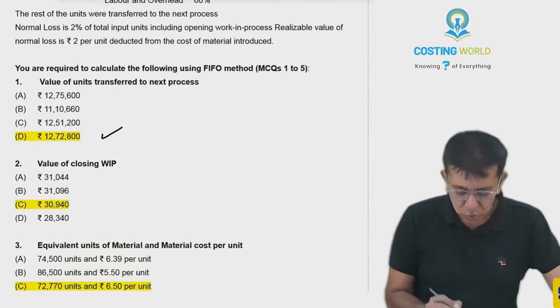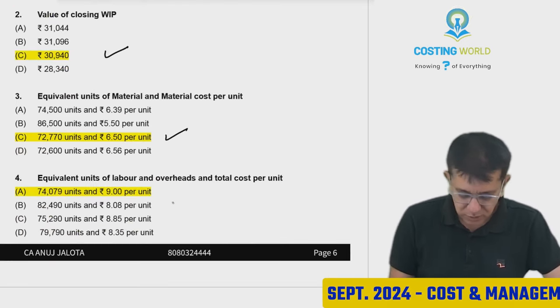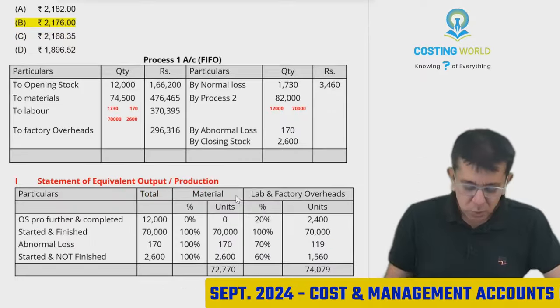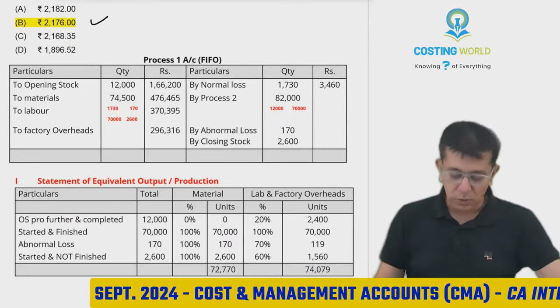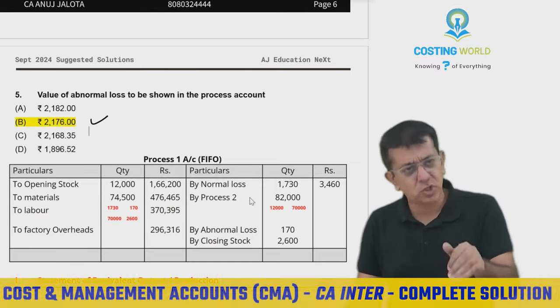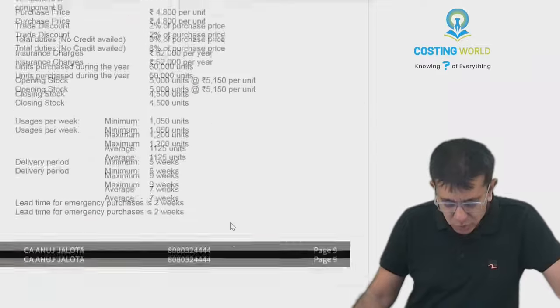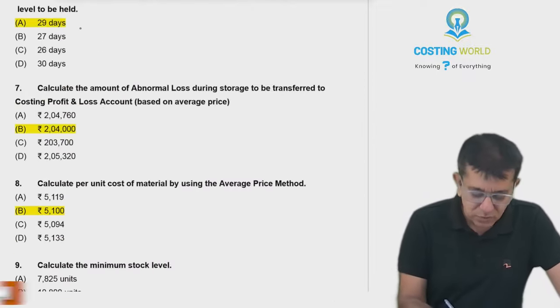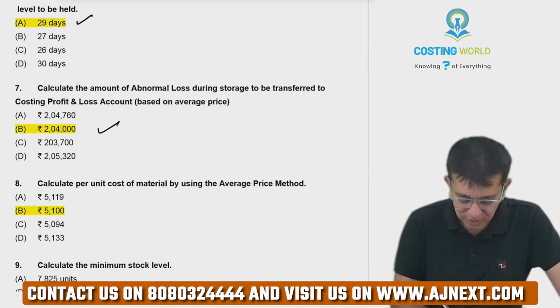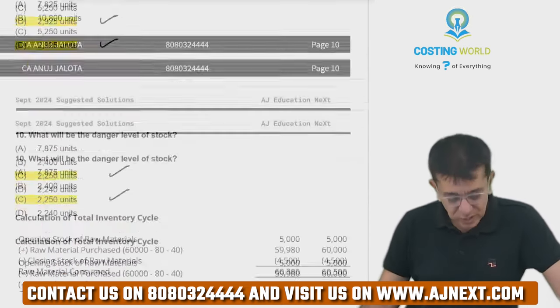Over here, MCQs: question number 1, this is the answer. Question number 2, this is the answer. Question number 3, 4, 5, marked in yellow. Those people who have given the examination will understand. For question number 6 to 10, this will be your answer: 29 days, 2,04,000, 5,100, 2,925 and 2,250.